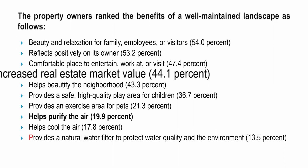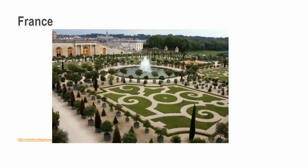Purifies the air, 19%. So you can see that even surveys actually agree with us. If we really don't care, we'll miss out on a lot of these issues. But now that you've joined this module, I honestly hope that your mindset will change and you will take landscape or gardening services very seriously.